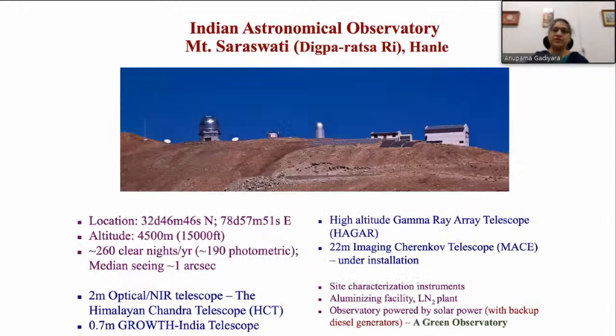The other observatory is the Indian Astronomical Observatory. This is also operated by the Indian Institute of Astrophysics. This is located at a high-altitude site in Ladakh at an altitude of 4,500 meters in Hanle. It's an extremely good site. As far as astronomical sites in India are concerned, probably one of the best.